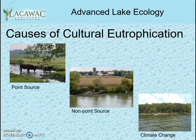Causes of cultural eutrophication are sources that enhance the flow of phosphate, nitrate, and sediments into the lake. Point sources are clearly identifiable sources such as wastewater flow and industrial outflows, while non-point sources are much more ambiguous, but just as important contributing sources, such as agricultural activities and fertilizers. Scientists, including those at Lacawac Sanctuary, are learning that climate change contributes to eutrophication of lakes.